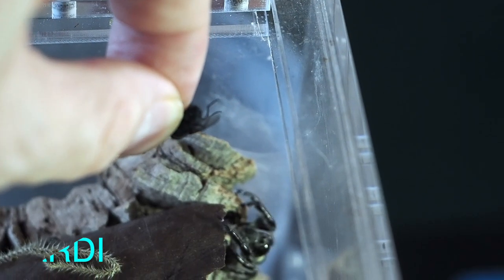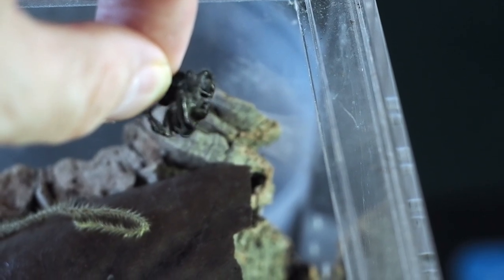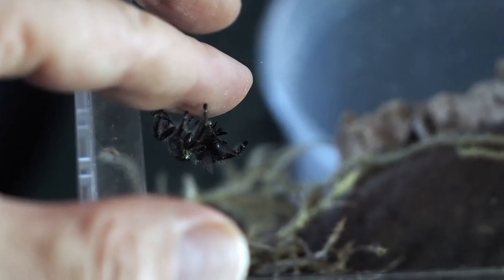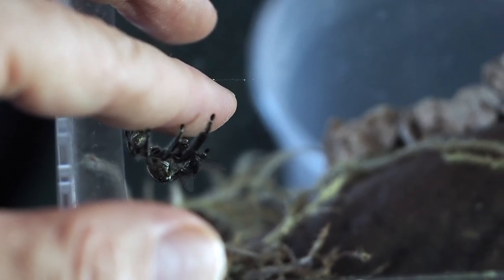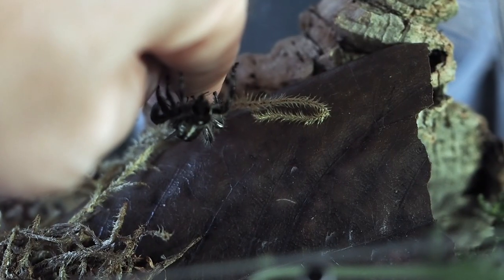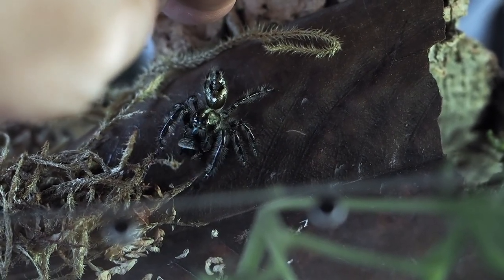And some jumping spider footage, and this is my Hyllus diardi. And look at this boy, he is so cute. And what I like about these, look at that, that was a slow motion too. What I like about these spiders is that I have one species of jumping spiders, but it actually feels like I have two species because the males are so different from the females. There is a strong sexual dimorphism, and the males are black and the females are kind of yellow and fuzzy. And you guys are gonna see feeding of the female next. This is me just putting the male back into his enclosure.